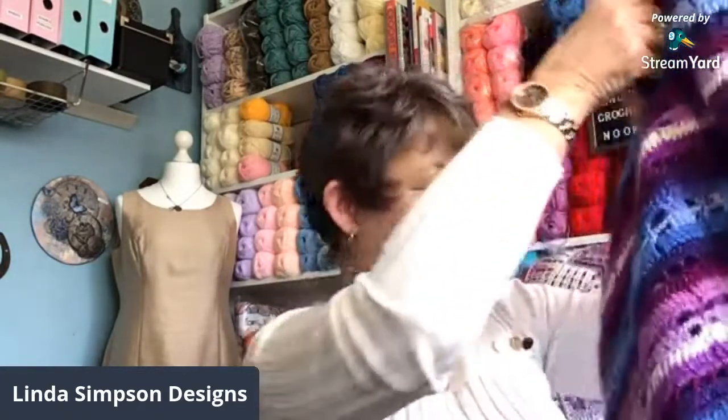So yeah, I wanted to show you. I've been knitting about 55 years, because my dad taught me when I was 5. My mum couldn't teach me, because I'm left-handed. Anyway, my dad taught me how to knit, and I knit right-handed.